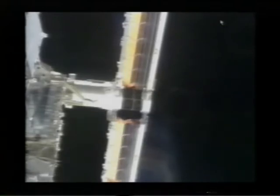Endeavor Houston, free drift, please. Thanks.